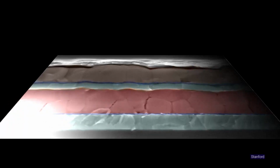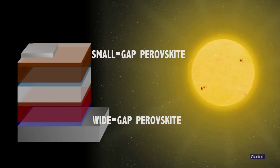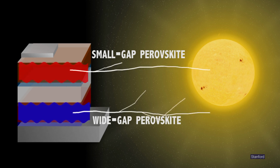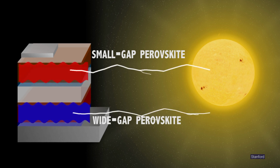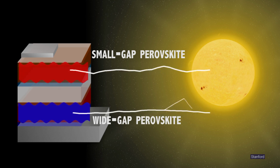But because the band gap of perovskites can be easily changed, you can stack perovskite layers on top of each other that are chemically tuned to absorb different parts of the solar spectrum. This results in a solar cell with multiple p-n junctions that can produce electricity from a broader range of light wavelengths or extract more energy from each photon, improving the cell's efficiency.